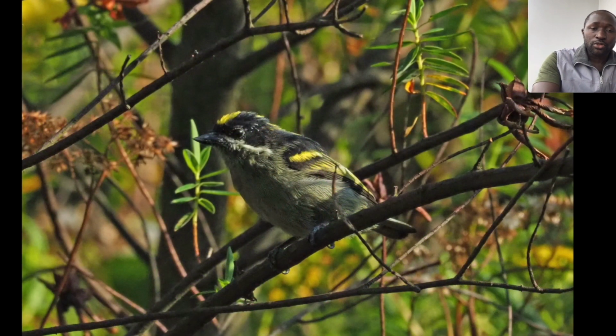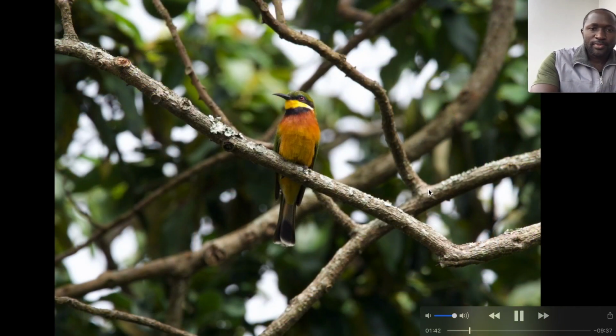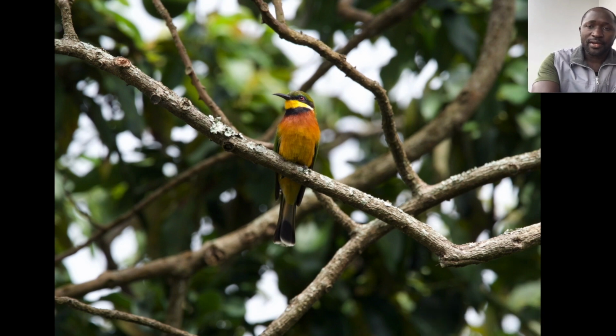We also get to look for the western tinkerbird. Tinkerbirds are small barbets. We get the highland-dwelling bee-eater. This is a cinnamon-chested bee-eater. This is another one without a white spot around the neck, but you don't really get these ones at lower elevations here in Uganda.